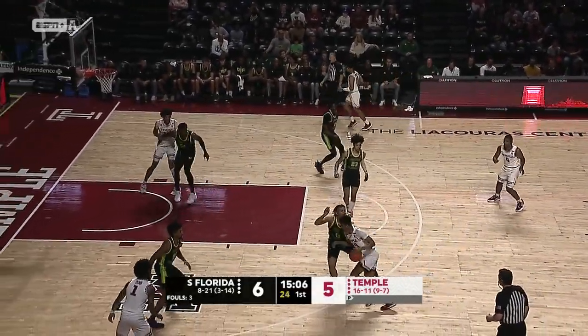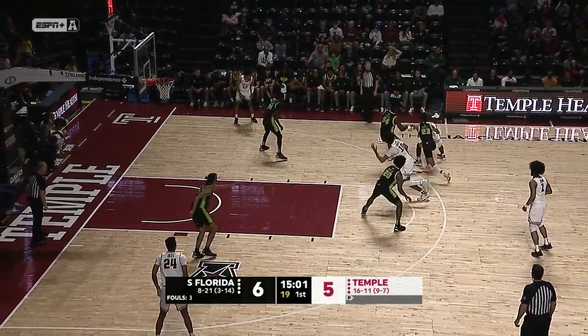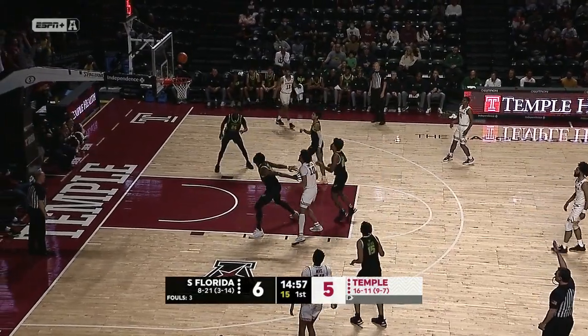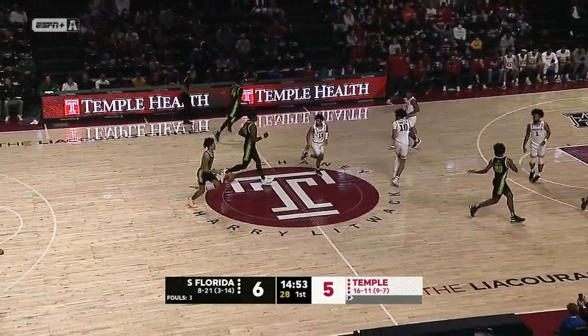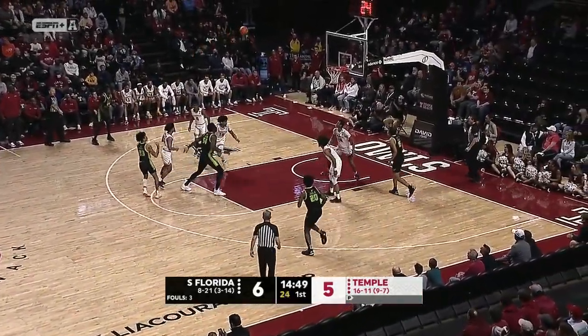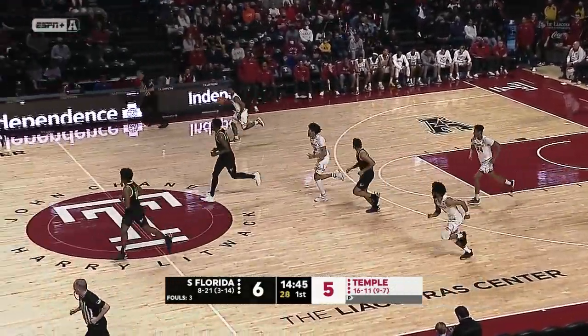This is Miller, back to Zach. They know right where he is. You got to at all times on that perimeter. Dunn finds him. He fires. No good. And the rebound goes to USF. South Florida, KYP, know your personnel. As soon as Zach Hicks checks in the game, they started guarding him at the scorer's table. Hey, Hicks just grabbed another rebound.